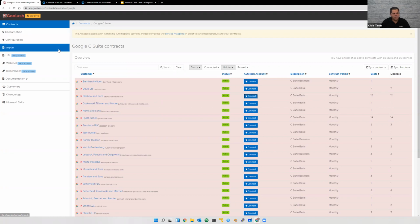Okay. Now, one of the questions I had is, you're talking about everything to do with Autotask here. Is that the only PSA that you integrate with, or do you integrate with any others? And if not, is there anything on the roadmap to integrate with any others?